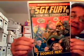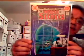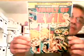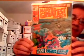Another picture frame, Sergeant Fury and the Howling Commandos, 95. Very cool cover. More John Severin, looks like. House of Secrets 101, Mike Kaluta. More Bronze Age horror, Vault of Evil, number 7. Marvel's Greatest Comics 27. More square-bound goodness. They rebagged this one. You still got a wrinkled bag on it, but I think I rebagged most of this stuff.